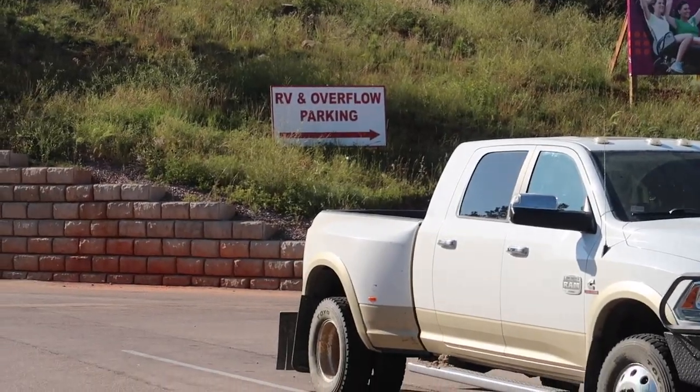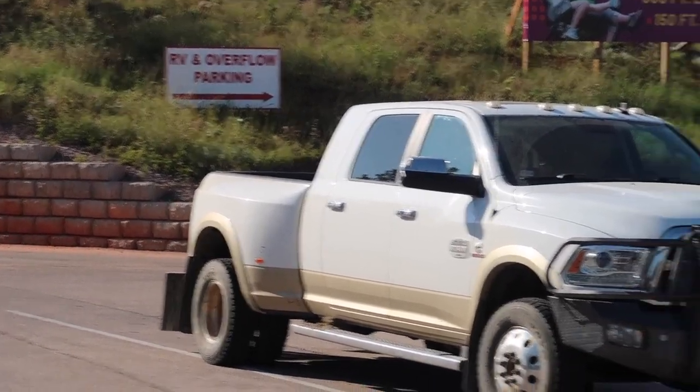So we're gonna head out of the campground, head down there, and bring you guys along. All right, let's hit it. In case you're wondering, there is RV parking.